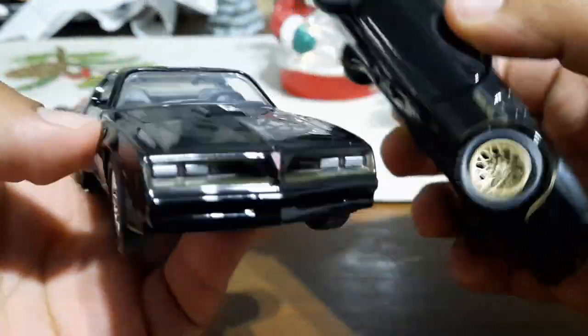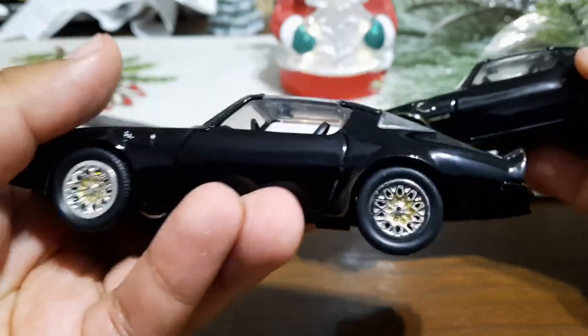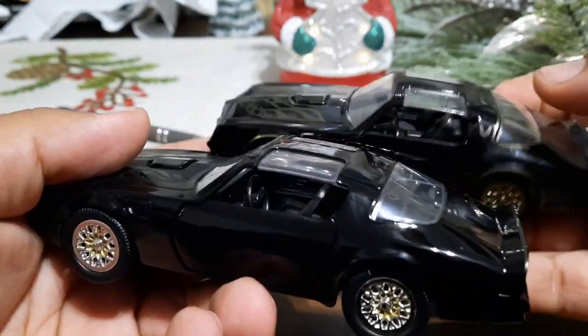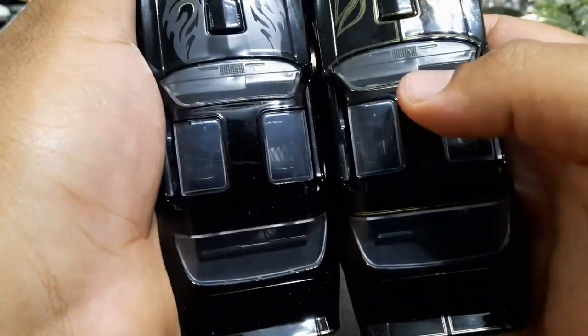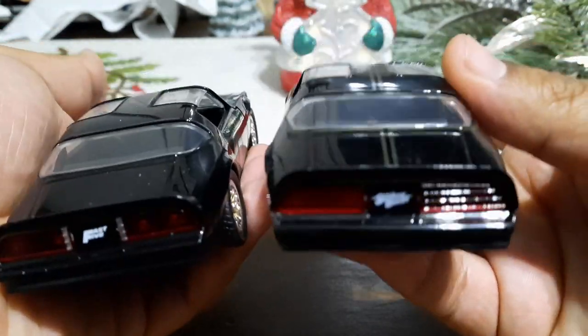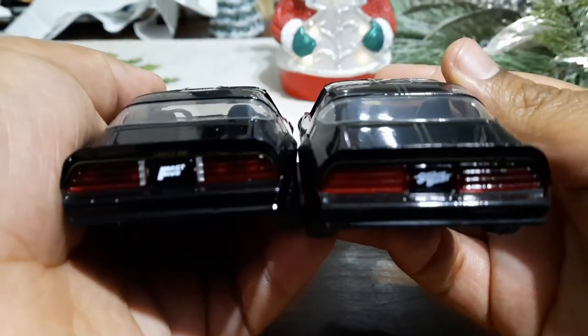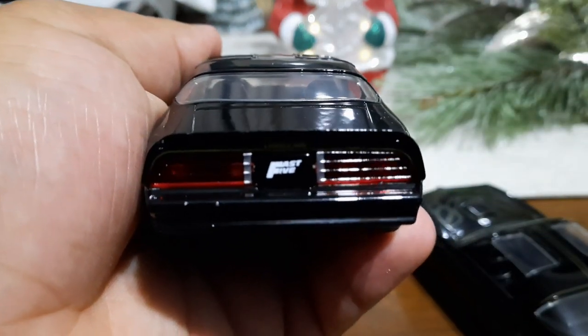This one does not say Trans Am, but it is a Trans Am. It's just sometimes they may not always put the stickers, unless the buyer wants to. They both have T-tops. Notice the gold striping around there. That's the difference I see. And they got the same rear end, except this one has more of a brake light.